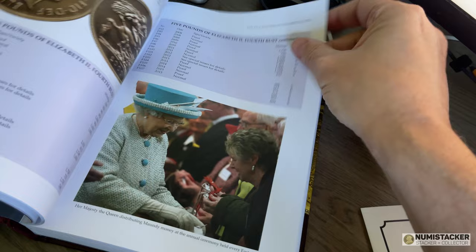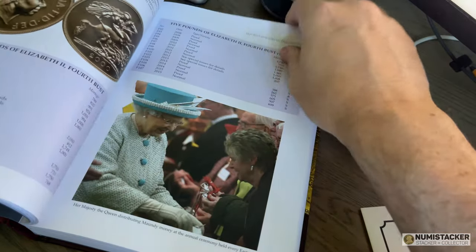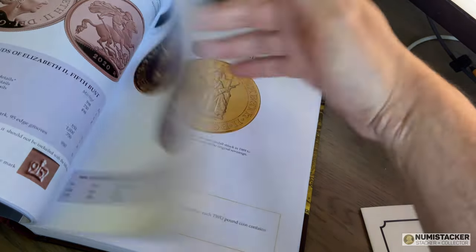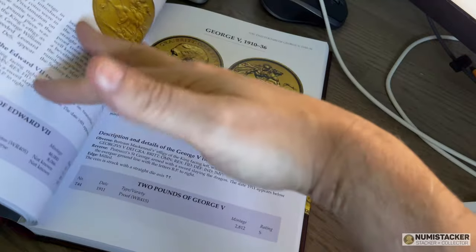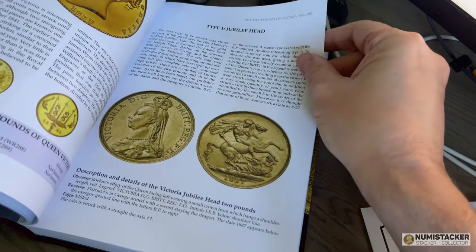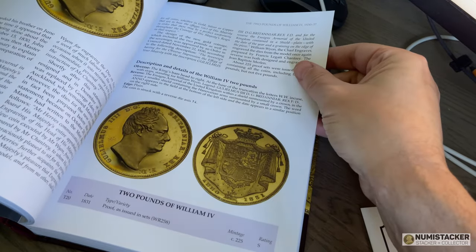So you've got all the information about the five sovereign series, then you've got all the information about the two sovereign series, and it really just completes it off. So five, two, one, half, and I think there's also some stuff in here at the back about the quarter sovereign series that's been around since 2009.